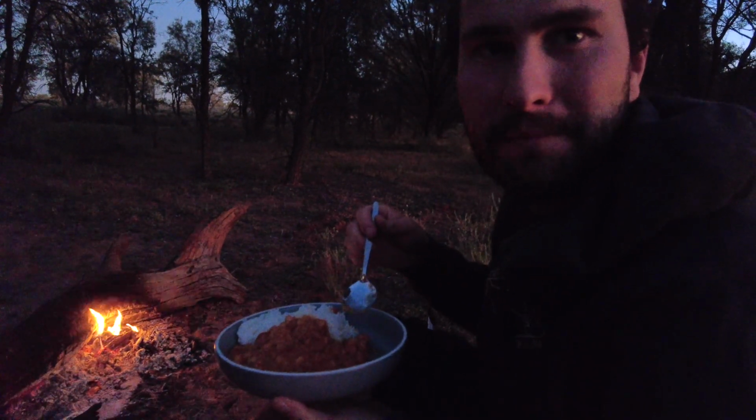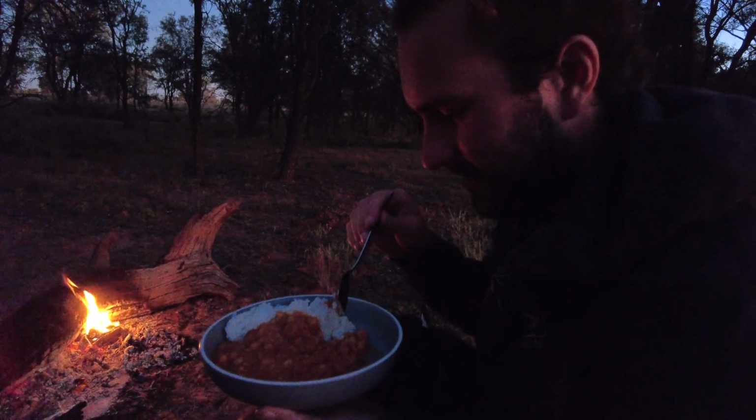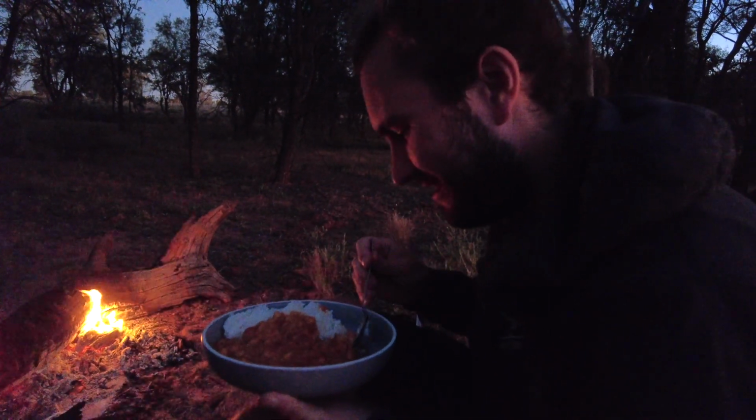Good. Not enough chilli though. There's more chilli, add some to yours. And we added some flour pretty late to thicken it up a little bit. It's gone a little bit clumpy. That's alright, it'll be yummy. Just think of it as lentils. True.